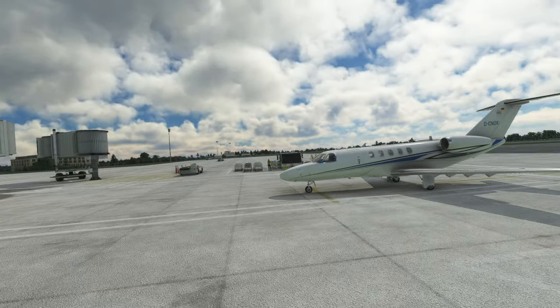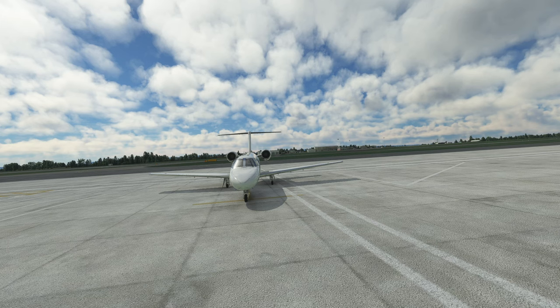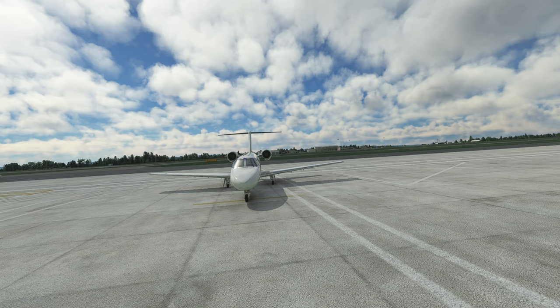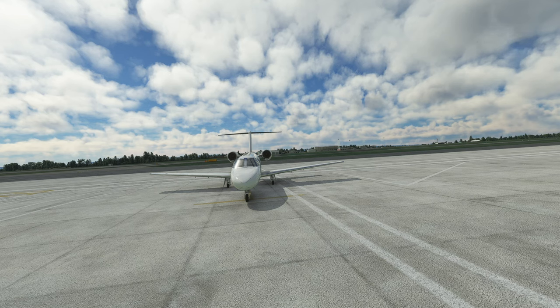Alright folks, and here we are in Cardiff. Hope that you guys enjoyed the flight. My apologies for messing up that approach so badly, but you know, it happens sometimes. We are going to continue our exit of Europe in the CJ4. So next flight, I'm going to try and head back to the Faroe Islands if it's possible. And let's get back to more familiar territory, alright?